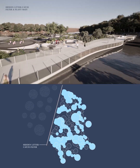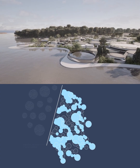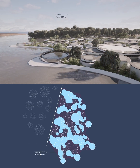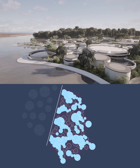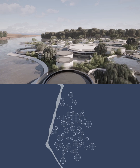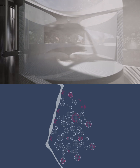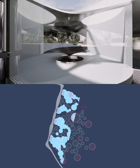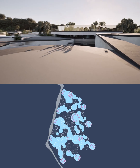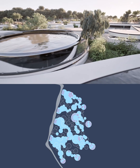The bridge hides a filter to collect floating litter for easy removal and buildup prevention. On site, the interstitial wetland planting and willow stakes act as further filtration and phytoremediation, in addition to reestablishing a dwindling floodplain habitat to the local ecology. Further ecological benefits include water aeration from the turbines, which improves the water quality by reducing algae and mosquito problems, breaking down odors and bacteria, and adding dissolved oxygen to the system.